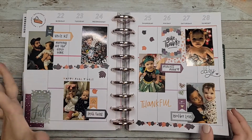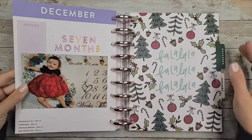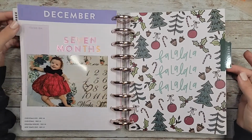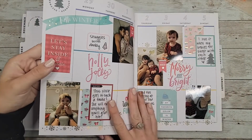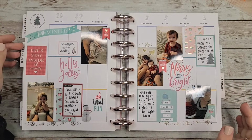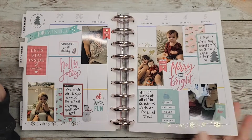So yeah, using this planner, it was a great way to use up my stickers. So you'll see that I just went with a lot of the older sticker books as well, trying to get some use out of the ones that I don't normally go for. And I didn't put as much effort into this one as I do my memory keeping, my big one that I use and I post about. But I just wanted to make sure I had something for her to look back on.